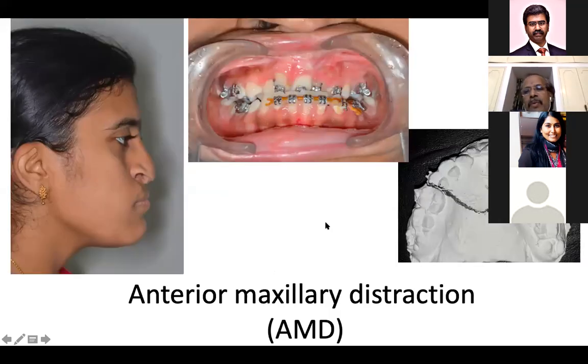This is one case where we have done anterior maxillary distraction, which a lot of surgeons in India do now. It is very simple, and is becoming something of an Indian way of doing hypoplasia correction. We do it between two premolars if possible, depending on the type of dentition. We decide whether to do it between the first molar or between the premolars.